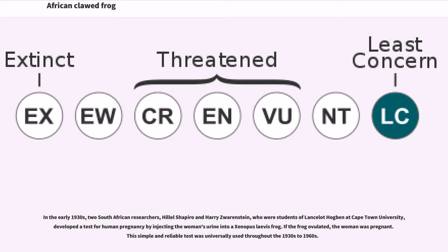In the early 1930s, two South African researchers, Hillel Shapiro and Harry Zwarenstein, who were students of Lancelot Hogben at Cape Town University, developed a test for human pregnancy by injecting the woman's urine into a Xenopus laevis frog. If the frog ovulated, the woman was pregnant. This simple and reliable test was universally used throughout the 1930s to 1960s.